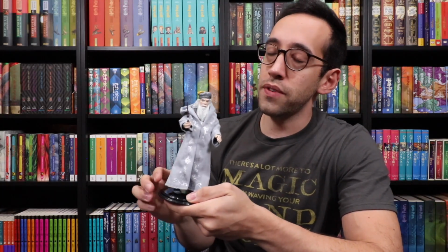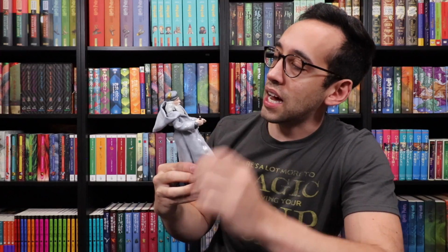Of the two so far, Hermione is my favorite, just based on the fact that this kind of looks more cartoonish than Hermione does. His robe also feels a little bit too large for me. All right, let's save Dobby for last, and we'll open up Harry.